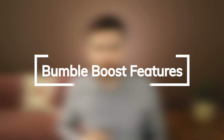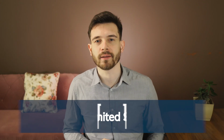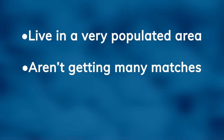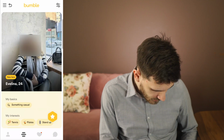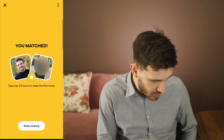Now, what exactly are you getting with Bumble Boost? Feature number 1 is unlimited swiping. This used to be a standard feature of Bumble, but they introduced limited swiping just like Hinge. This feature is most useful when you live in an area that has a lot of people to go through, you aren't getting many matches, or you would like to get a lot of matches. So let's do some swiping. Don't really see a lot. Right now, I'm just going through the profiles a little bit quicker, just for the illustration of this video.